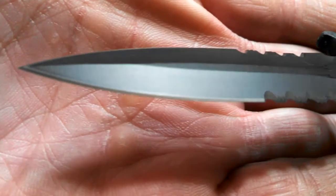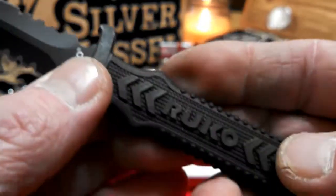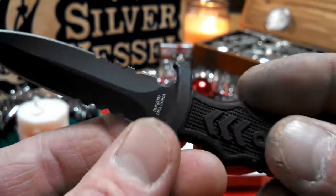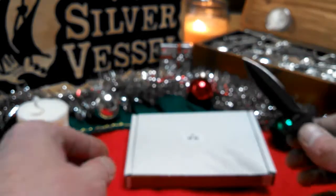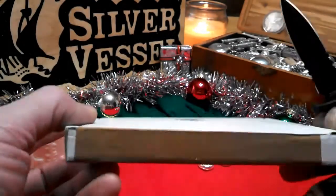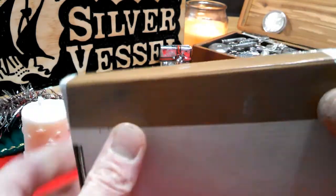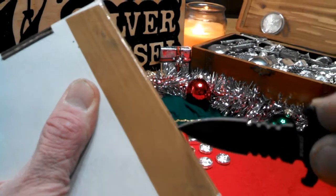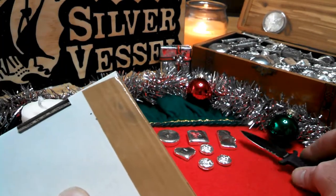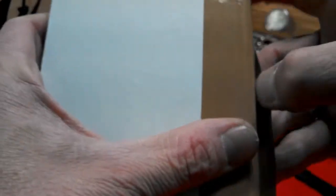Look at that. I'm here to say that this thing is sharp. That thing is so cool. So thin and light. Oh man, two-sided dagger. So, we're gonna cut into this. Very nice, very nice. And I think I cut through. Yes.